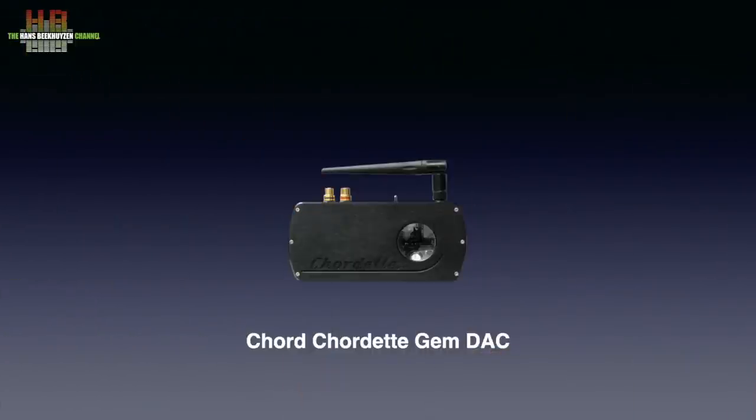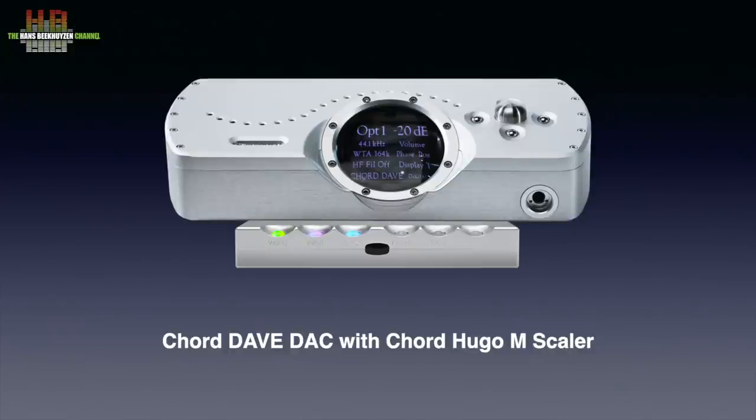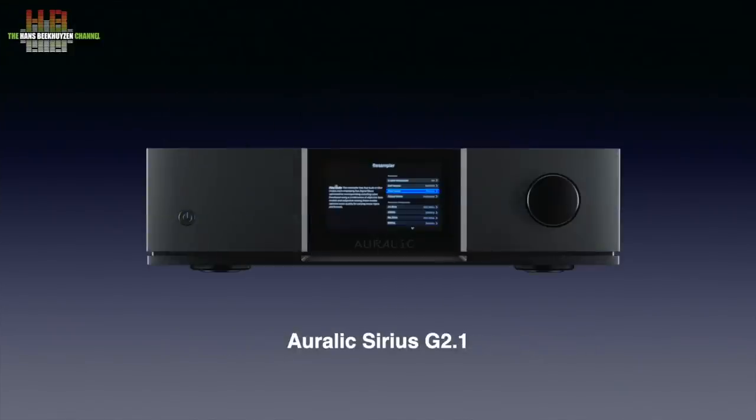There is a lot to gain by knowing more about time resolution. I've heard time-related problems already years ago, starting with jitter in the mid-80s, and later on discovered that digital filters in general are limited, until I heard the Chord Gem that did this better. I consequently reviewed the Chord QBD 76 and immediately bought it, not knowing how much further the current Dave M-Scaler combination would go. The same goes for the upscaling by Aurelic and perhaps other devices, or upscaling done on a computer, although the latter is not as handy as having a quality upsampler. It's cheaper, but leaves you with many settings and choices.